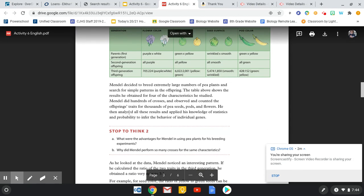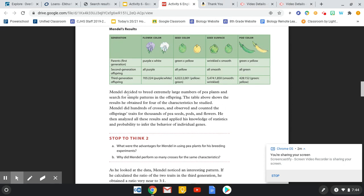So Mendel decided to breed extremely large numbers of pea plants and search for simple patterns in the offspring. Side note, the reason we do large numbers is because we have less chance for random errors and random mutations, which we still have to talk about later on. Okay, so it gives us more reliable results. The more trials you do, the more reliable your results.